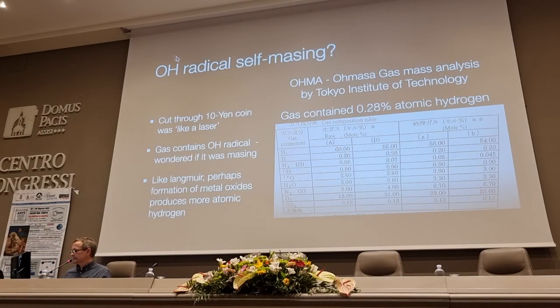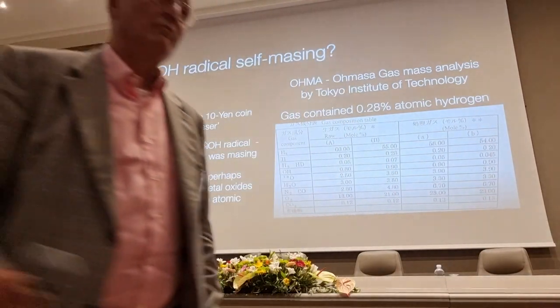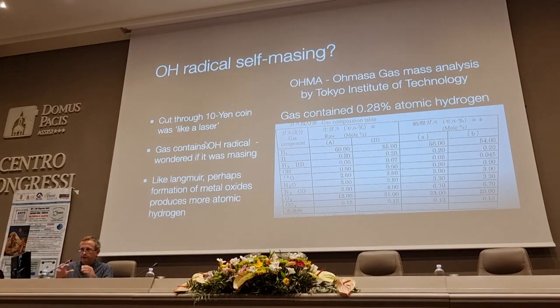So this laser-like cut we'll talk about tomorrow. When it cut that 10 yen coin, when you look at the boundary on it, it's literally sliced like a laser. And so I thought, this is impossible because it's copper. Why would it do this? And that's got me thinking about the maser. And now we've replicated it in the Vega experiments, which I'll show you tomorrow, where you've got copper and it just cuts out a perfect sphere, hemisphere.